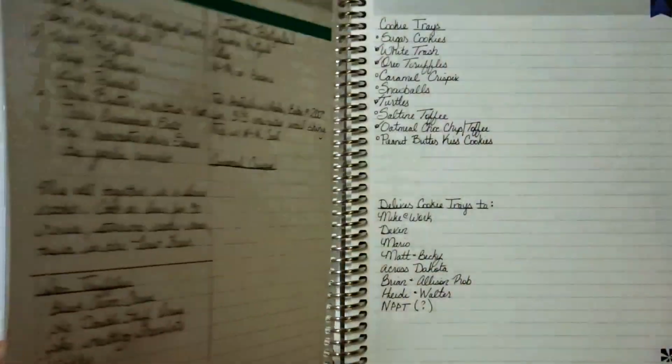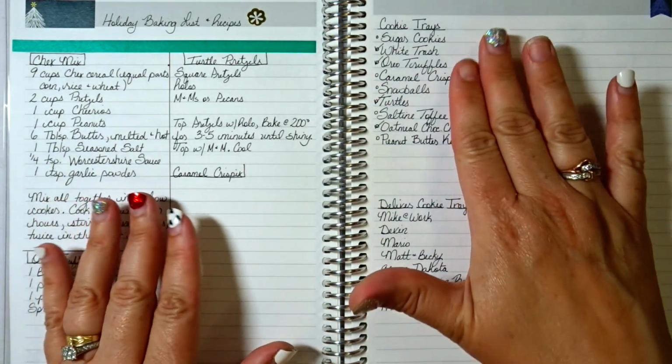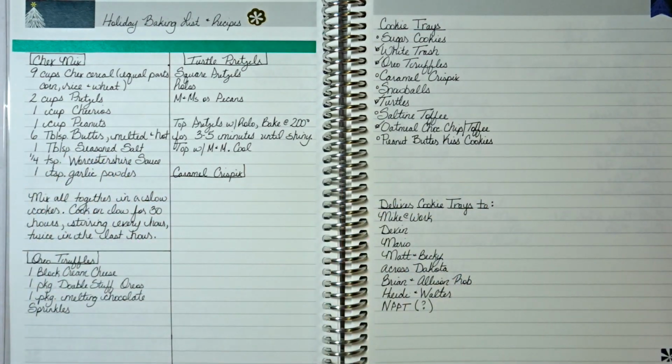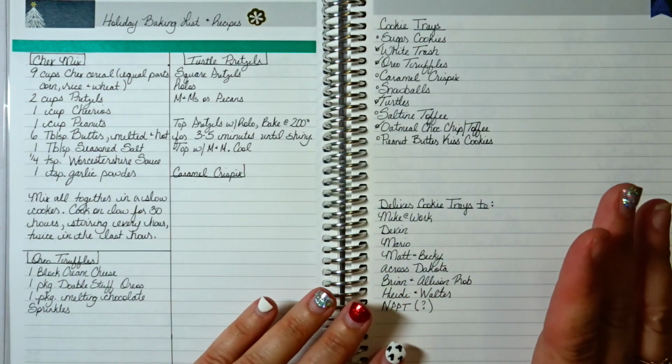The next thing I did was I wanted a spot for a holiday baking list for cookie trays, who we were going to deliver them to, which I'm going to be honest, we didn't even end up doing cookie trays this last Christmas because it was crazy.